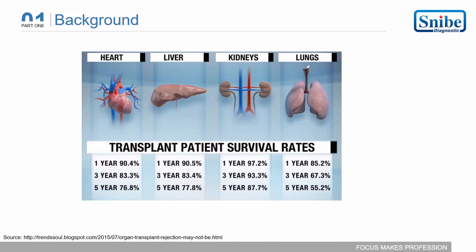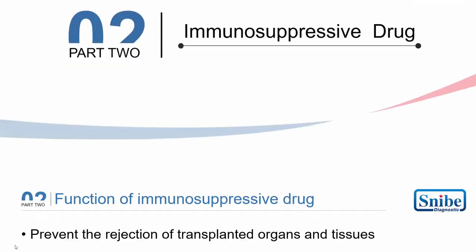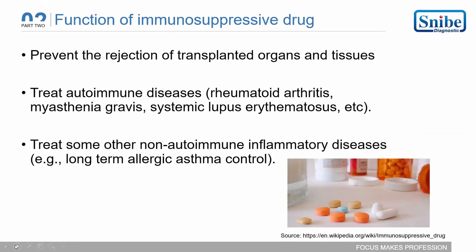So these are the four major transplants that occur globally, with survival rate history from 1 to 3 years and 5 years. So let's talk about the immunosuppressive drugs. What is the function of immunosuppressive drugs? In detail, these help to prevent the rejection of transplanted organs and tissues, usually in the heart, lungs, liver, and kidney.